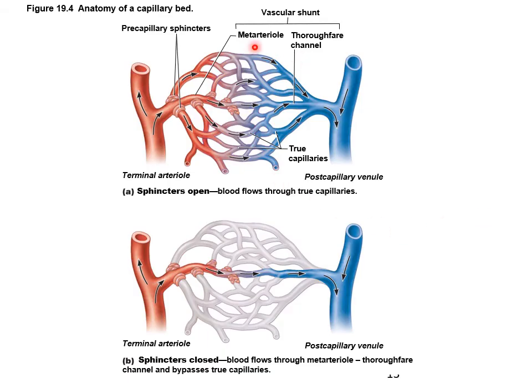Okay, so here's where the capillary network is open and blood is flowing through all of the capillaries. This is the arterial end. There's your terminal arteriole. And on each of the capillaries that branch off of the meta-arteriole, you'll see this little ring of smooth muscle. These are called precapillary sphincters. Now, when they're open, the blood flows through the capillary bed.